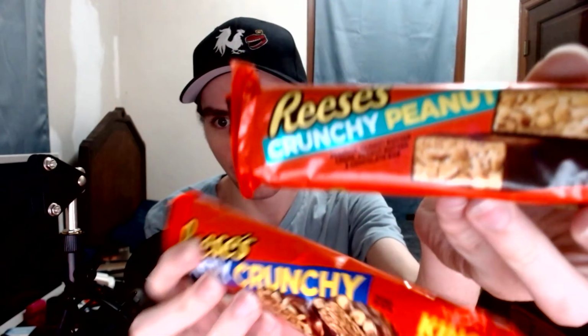That's not even half of it. Look at these two. I haven't tried these yet. I'll probably try them on a future stream. These are two new products they've introduced: Reese's Crispy Crunchy and Reese's Crunchy Peanut. Two very different bars. This one is Crispy Crunchy's chocolate, peanut butter, crispy peanut butter candy, and peanuts. So it's like there's Butterfinger inside, basically. And this one is peanuts, peanut butter cream, peanut butter, and a chocolate bar. Okay, they sound similar, but if you actually look at the bars, you can see they're pretty different in execution.